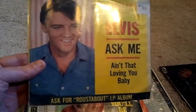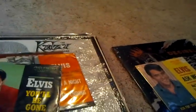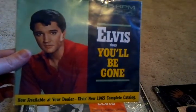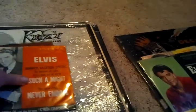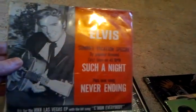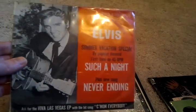Ask Me, Ain't That Loving You Baby. These aren't super valuable as far as his Elvis 45s go. You'll Be Gone, Do the Clam. But like I said, I just wanted to get them. I don't want to see these things get ruined or packed away somewhere in a basement or a storage building. Such a Night, Never Ending.